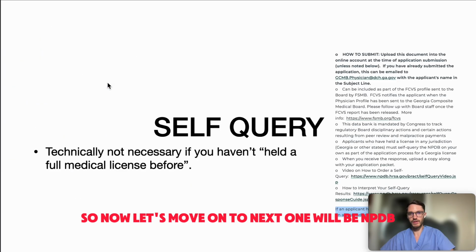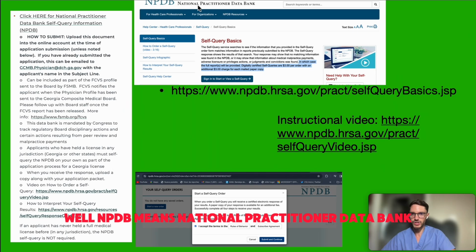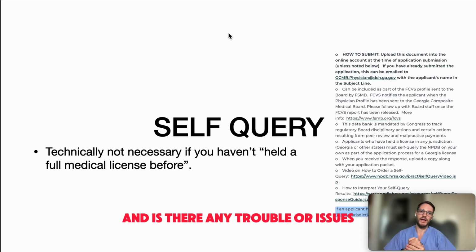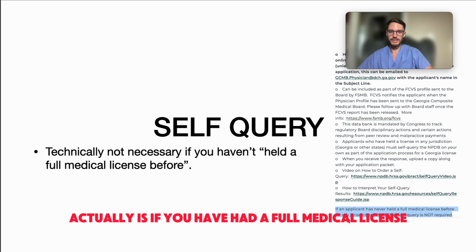Okay, so now let's move on to the next one, which will be NPDB Self Query. What does that mean? Well, NPDB means National Practitioner Data Bank. So this self query is basically just asking the system, is there any trouble or issues attached to my NPI number, to my National Provider Identifying Number? The only reason you would need to do a self query actually is if you have had a full medical license in any jurisdiction.